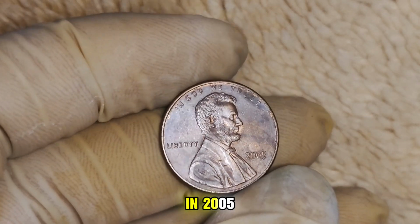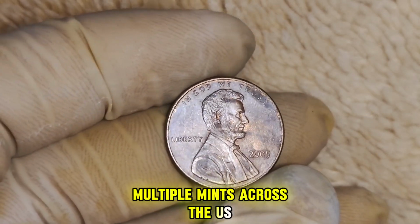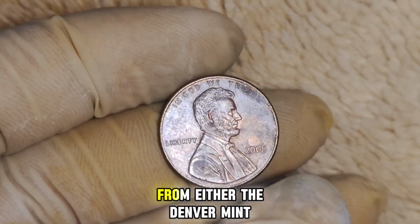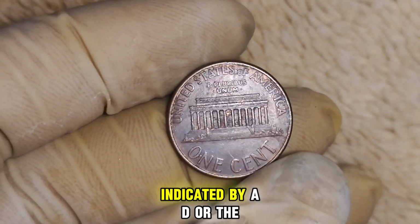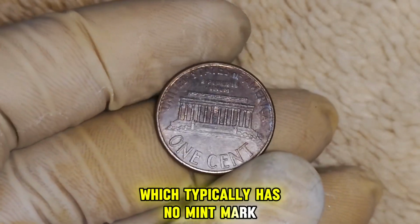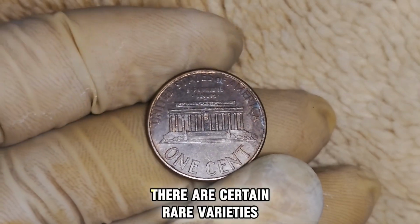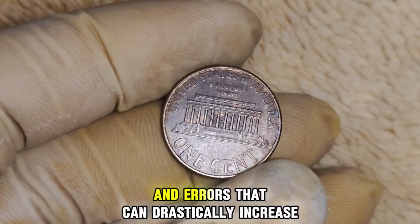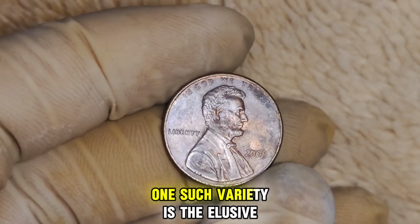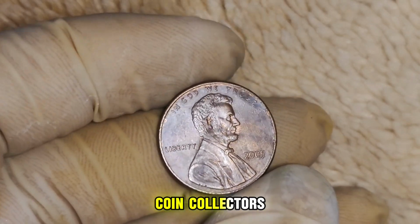In 2005, the standard penny was produced at multiple mints across the U.S. Most 2005 pennies you'll find have a mint mark from either the Denver Mint, indicated by a D, or the Philadelphia Mint, which typically has no mint mark. Now, while millions of these pennies were produced, there are certain rare varieties and errors that can drastically increase their value. One such variety is the elusive no mint mark penny that has captured the attention of coin collectors.